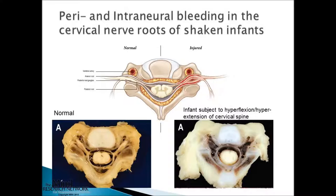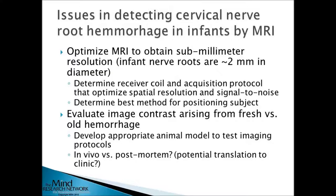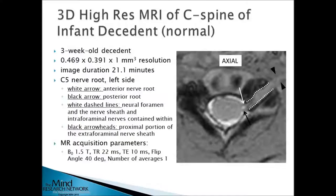This is an infant that was subject to hyperextension, hyperflexion due to an auto accident, and you can see that there's significant hemorrhage in the cervical nerve roots. And so that's what we're wondering if we'll be able to see by MRI. So the issues are that infants are very small, so we'll need to optimize to obtain a sub-millimeter resolution, and also then evaluate image contrast arising from not just fresh but also old hemorrhage. So some infants who are shaken die immediately, some infants who are shaken die after being on a ventilator for some weeks, so we have to be ready to look for many different stages of aging of hemorrhage.